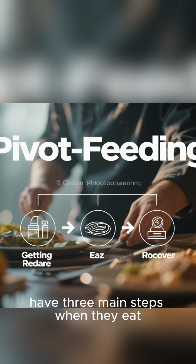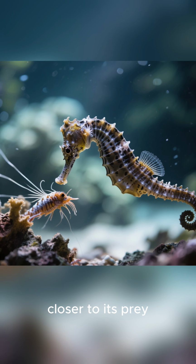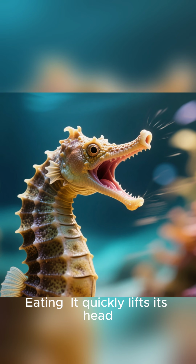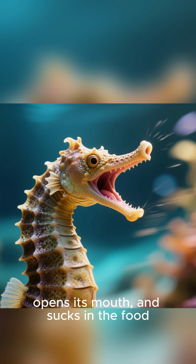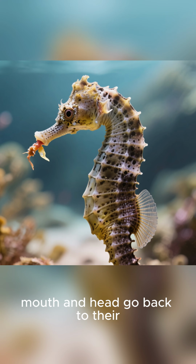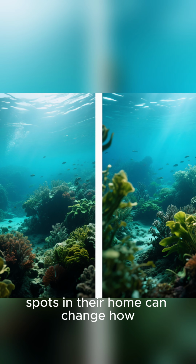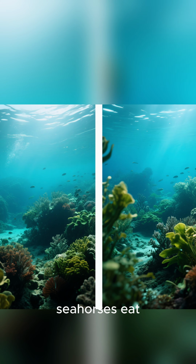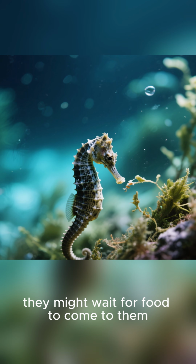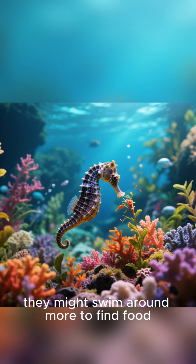Seahorses have 3 main steps when they eat. Getting ready: the seahorse slowly moves closer to its prey while staying upright. Eating: it quickly lifts its head, opens its mouth, and sucks in the food. Recovering: the seahorse's mouth and head go back to their normal position. The amount of plants or hiding spots in their home can change how seahorses eat. In places with few plants, they might wait for food to come to them, but in places with lots of plants, they might swim around more to find food.